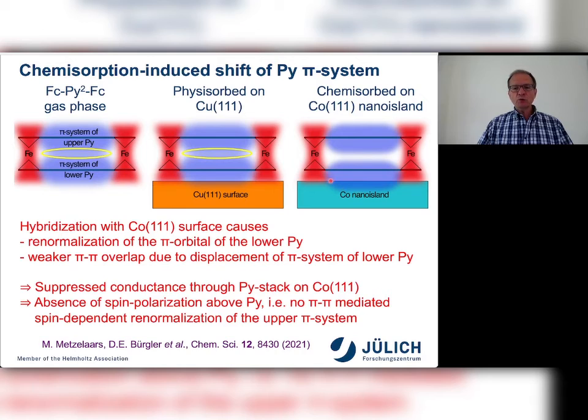However, if the molecule is chemisorbed to cobalt, there is a strong hybridization between the lower pi system and the cobalt states, and this has two effects. It renormalizes the energy of this pi state here, and it also displaces this orbital slightly towards the cobalt nano island, and this means that the pi-pi distance increases and this interaction overlap in the center of the molecule is decreased. Taking these two effects together, we can then explain the suppressed conductance through the center of the molecule because there is no pi-pi transport channel anymore and all the current has to flow via the ferrocenes.